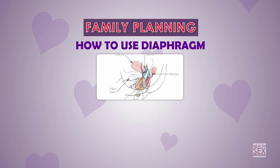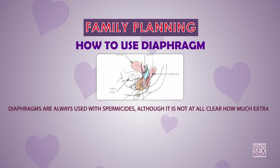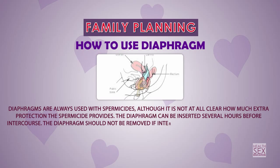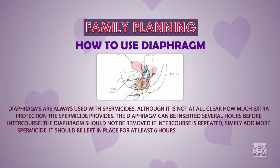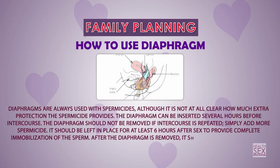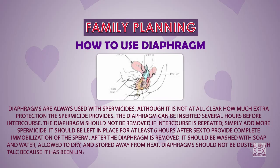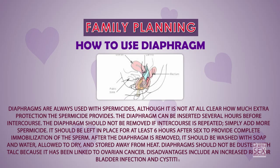How to use the diaphragm. Diaphragms are always used with spermicides, although it is not at all clear how much extra protection the spermicide provides. The diaphragm can be inserted several hours before intercourse. The diaphragm should not be removed if intercourse is repeated. Simply add more spermicide. It should be left in place for at least 6 hours after sex to provide complete immobilization of the sperm. After the diaphragm is removed, it should be washed with soap and water, allowed to dry, and stored away from heat. Diaphragms should not be dusted with talc because it has been linked to ovarian cancer. Disadvantages include an increased risk for bladder infection and cystitis.